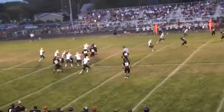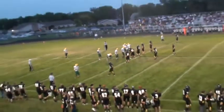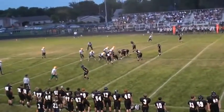From the shotgun, Lundquist looking to his right. He rolls out. Had a man in his face. Spencer Connect. And Toby Carta back to receive the Lucas Lawrence punt.